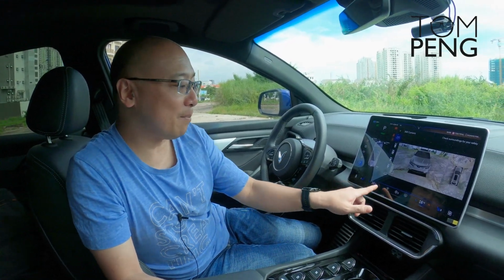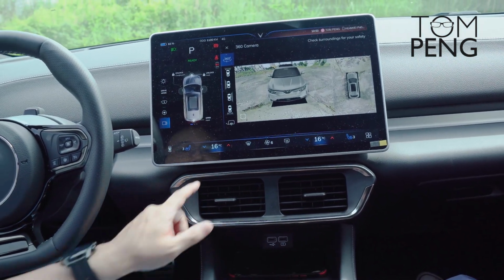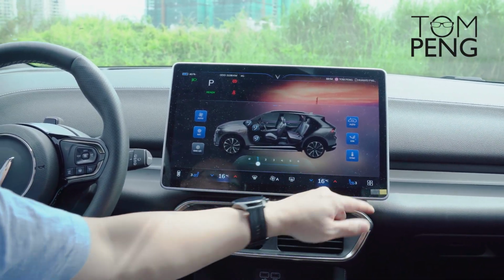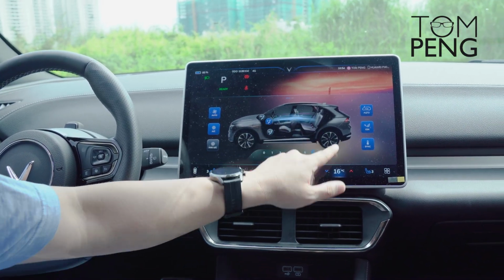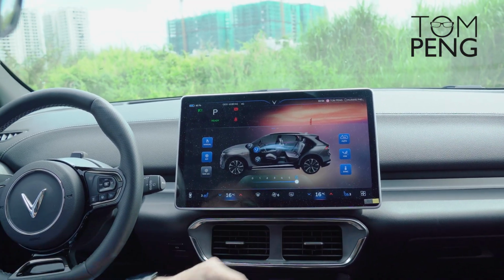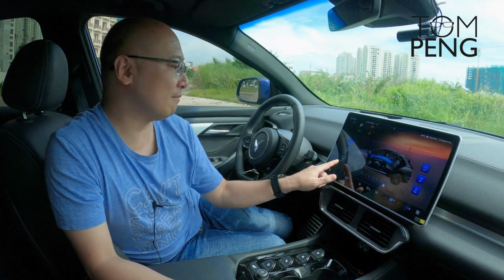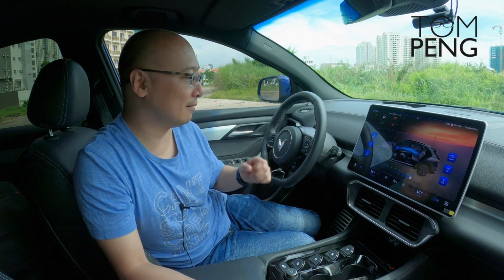All right, and then at the bottom here, you have the climate control. So you can increase the temperature, reduce the temperature. You can set the fan speed, right? I like how it gives you a display showing how hard the air is blowing. If it's at 2, then it doesn't blow as hard. But if it's at 6, oh man, it blows so hard. And then you have AC, and then you have max AC, all right? I like max AC. I'm in Vietnam, I need max AC, all right?